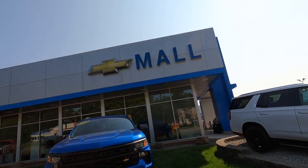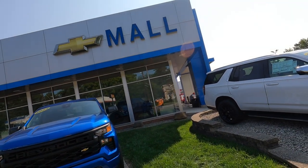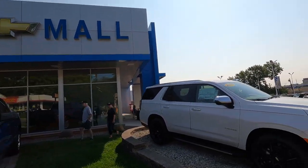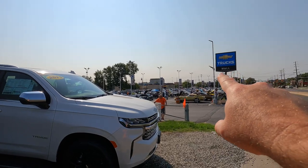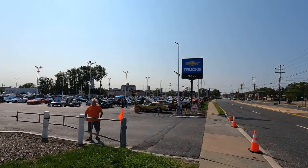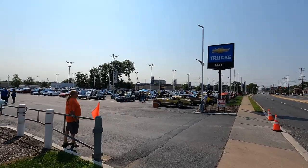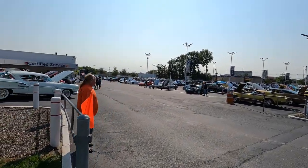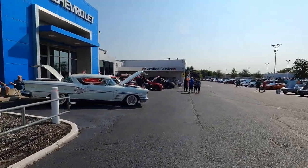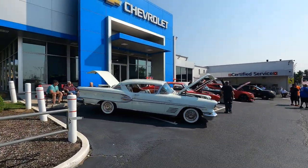So today, I am out in Cherry Hill, New Jersey with my local Corvette Club, the original Garden State Corvette Club, and we are out at Mall Chevrolet in Cherry Hill. The Cherry Hill Mall is just over there on the horizon. You can see the big mall insignia here, and we have an all General Motors car show here today, and I'm going to try and bring you as much of that coverage as I can. We've got probably about 100 cars here, but really, really cool cars.